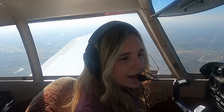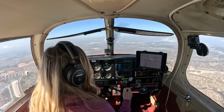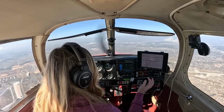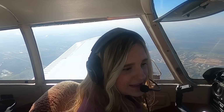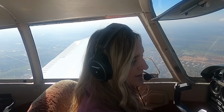I'm just going to load the RNAV runway 14 approach just so I can brief it. I know exactly what to expect. I'll look at what the missed approach procedure is going to be, my frequencies, and of course, my missed approach instructions and what altitude. So I'm going to turn him up just a little bit.